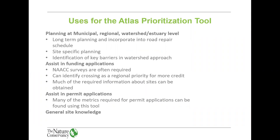So I've mentioned that we wanted this to be a tool that's useful for a number of different partners across Long Island or across Suffolk County. And so there's several things that can be done with this tool. The first and most obvious is that it's a planning tool. So planning at municipal, regional, watershed, or estuary levels, you can compare across the watershed or estuary or spatially across a jurisdictional boundary. It can be used for long-term planning to help incorporate into either road repair schedules or crossing repair schedules, but it can also be done for site-specific planning. So there's a lot of information, specifically when you get to that PDF that I just showed you. There's a lot of useful information that can be taken right from the desktop, and you don't actually have to go out into the field to get a lot of this information because it's already available.